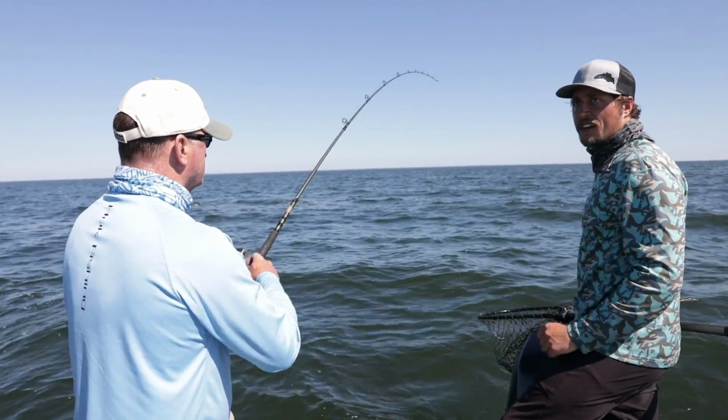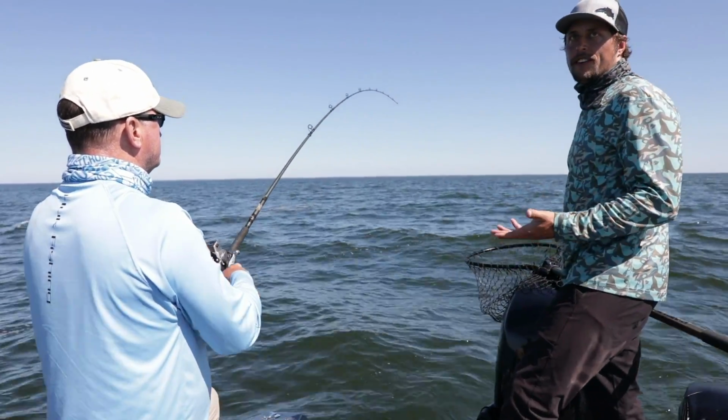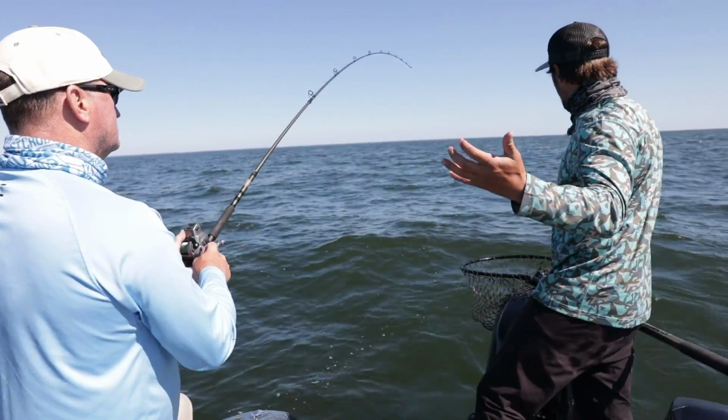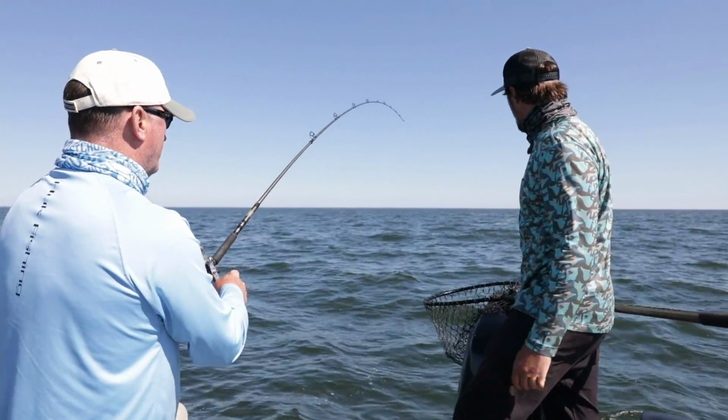Grab our net here. Yeah, that one hit it good. It's kind of funny, throughout the day fish will hit your lures differently. Sometimes they'll hit it and just swim with the boat and you barely know they're on. Other times they're crossbowing it and running, and they peel out drag.